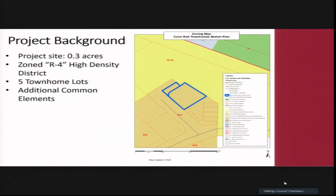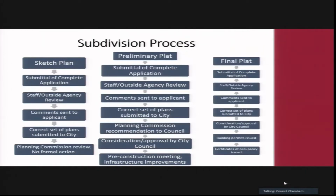The property is zoned R4 High Density District, so multifamily structures are allowed as a use by right. Of course, you saw this previously in tonight's meeting, but the subdivision process first requires a sketch plan. As you know, this serves as a means to provide feedback to the applicant, and no approval or denial is made at this stage.